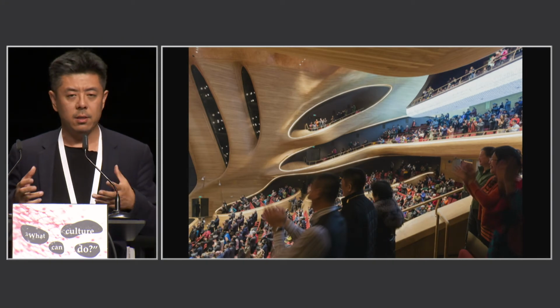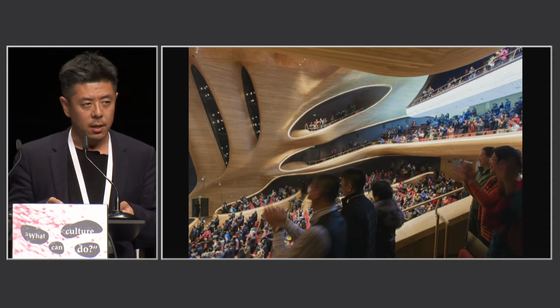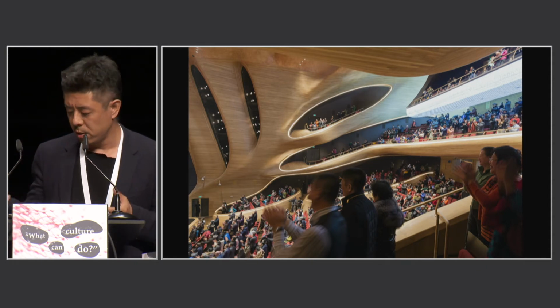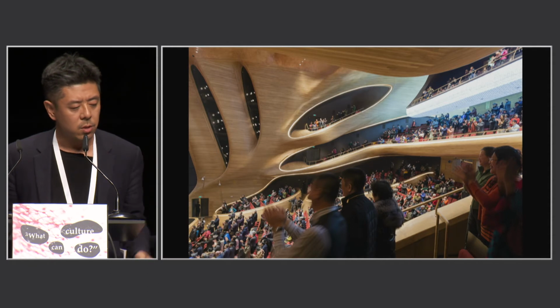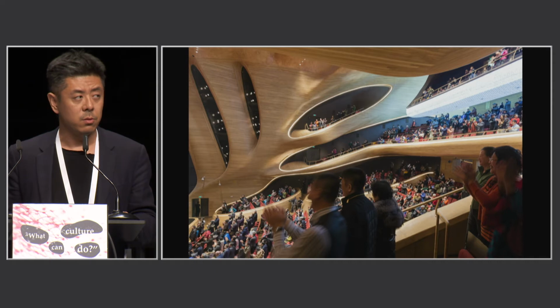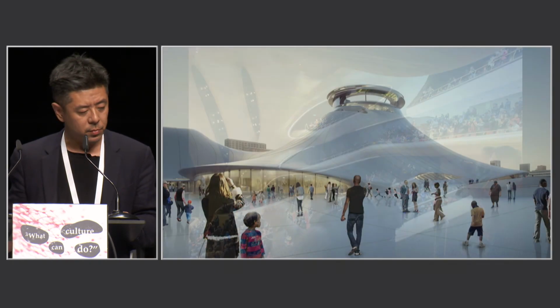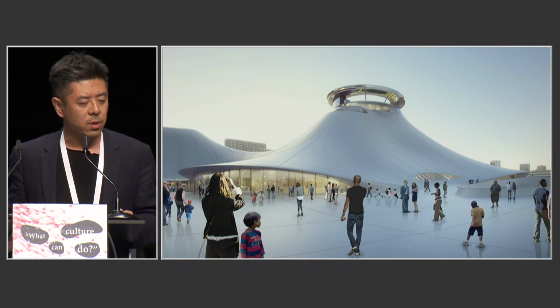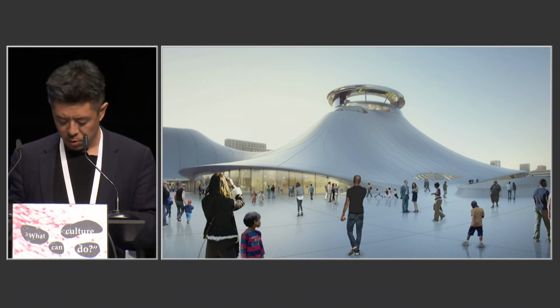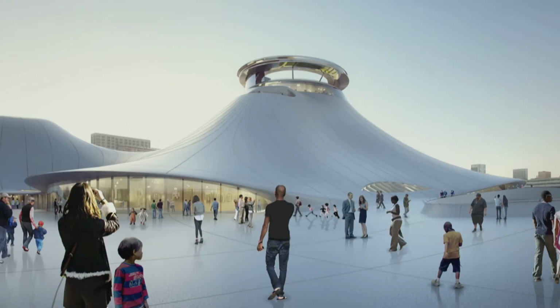Harbin is an industrial, post-industrial city. By having this building, it totally changed the atmosphere. They have opera and musicals happening. They have 200 shows every year in this theater. The last project I'm going to show is our current museum in the States. This image was a competition-winning proposal three years ago in Chicago.